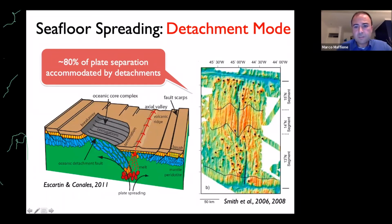This is a map of a very small segment of the Atlantic Ocean, and the stars represent the single detachment faults that have been observed. Again, this is the scale, 50 kilometers, so we're talking about 200 kilometers. There are plenty of them, so we can be pretty sure that those structures are indeed everywhere in oceans like the Atlantic. The big discovery was that the Atlantic is created mostly not by magmatic activity, but by tectonic activity.